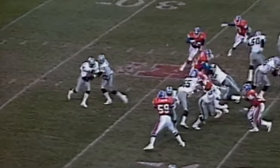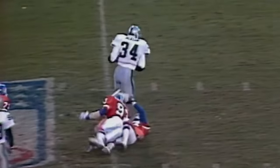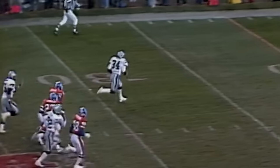Buffalo ahead of Miami in the East. And now the Raiders, can they stay with Kansas City? And can Denver stay with Bo Jackson? The answer is no. Bo has another.